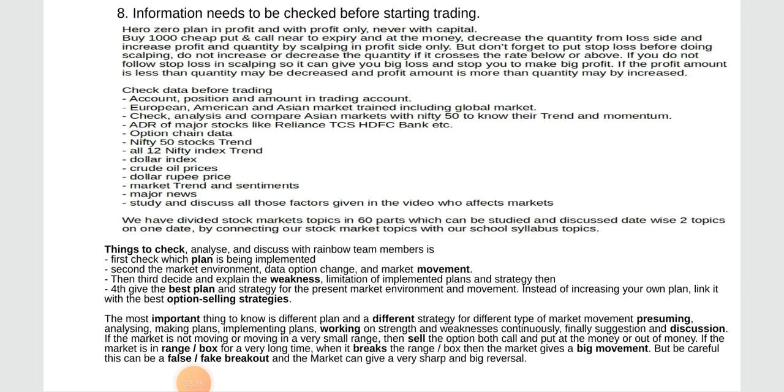We have divided stock market topics into 60 parts, which can be studied and discussed date wise, two topics in one day, by connecting our stock market topics with our school syllabus topics and UPSC syllabus topics. Things to check, analyze and discuss with Rainbow team members: first, check which plan is being implemented. Second, the market environment, data of option change and market momentum.